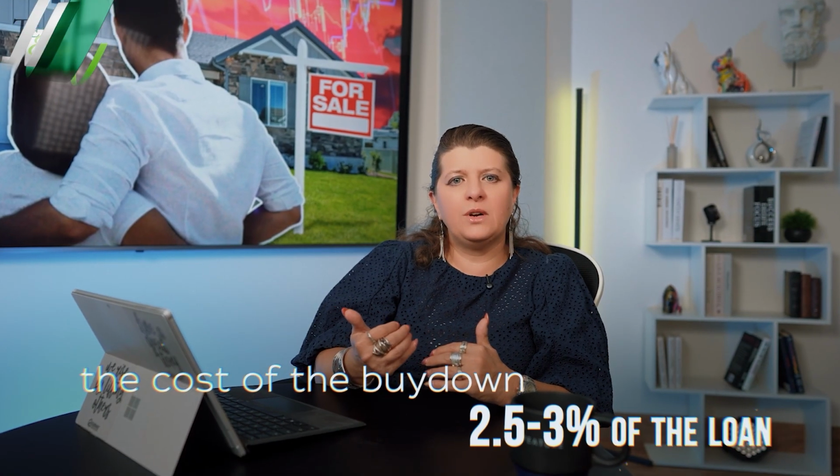The cost for this buydown is typically about 2.5–3% of the loan amount, which can often be paid by the seller as a concession or built into the loan if there is appraisal room. We can talk about that in more detail. This strategy works particularly well for buyers expecting income increases, young professionals, residents becoming attendings, etc., or those confident in refinancing within 2 to 3 years.